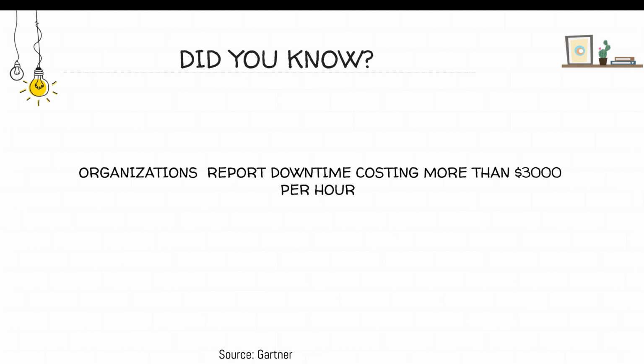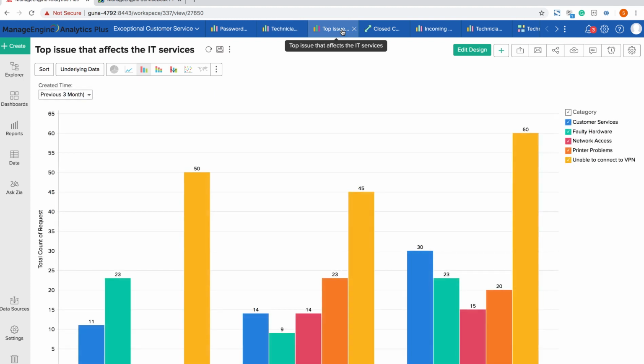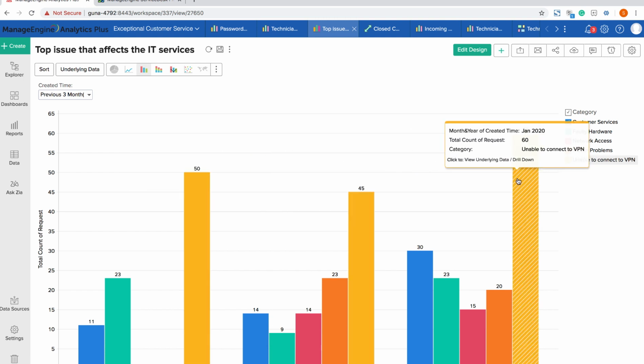I'm going to pull up a report that is going to help me find the category of requests that come to the help desk for the last 3 months. So it looks like for the last 3 months, we see quite a lot of VPN related incidents. But this has been happening only in the last 3 months. So this leads me to a question of what changed in the last 3 months.